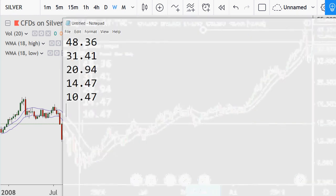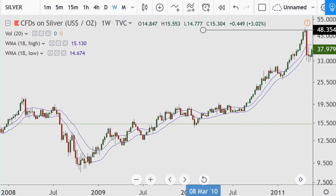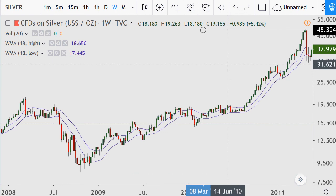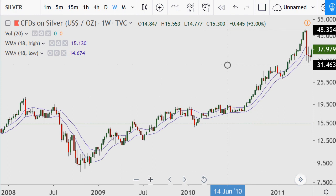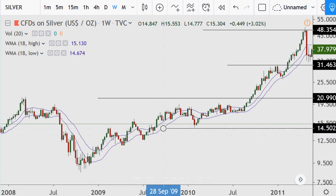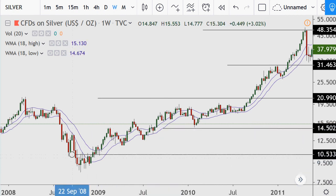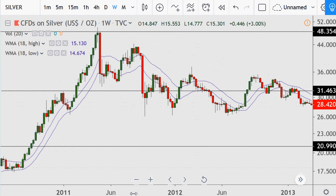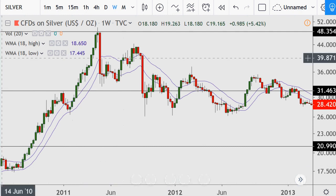Okay, let's continue on. So 31.41. Moving forward, 31.41, don't be surprised if it happens to be relatively decently big. We can see that in this case it pierced above. That'll be close enough. Let's go next to 20.94, and then 14 change, which is 14.5, 10.5. All right. And, well, let's see, how is 31 played? Yeah, it pierced above it originally, and then it congested it.